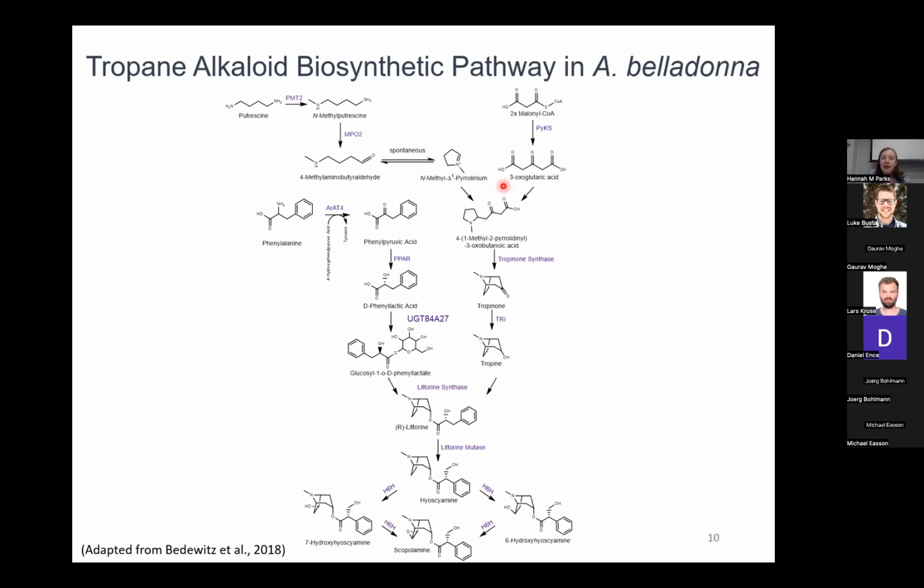This is the tropane alkaloid biosynthetic pathway as it is characterized. And there are three main entry points into this pathway. The first being putrescine, which leads to the production of the first ring of the tropane core. So putrescine goes to the generation of the N-methylpyrrolidine cation, which is a pyrrolidine. You also require malonyl-CoA to form 3-oxoglutaric acid, and that's also going to generate the tropane core.